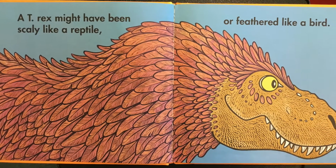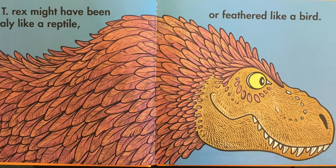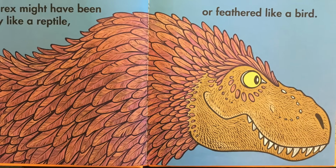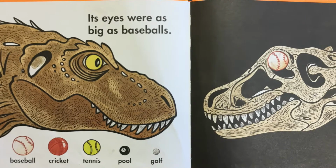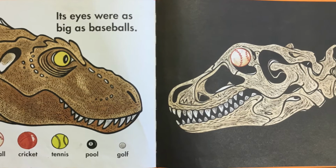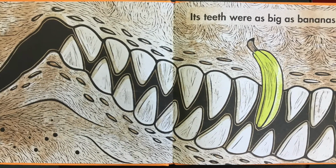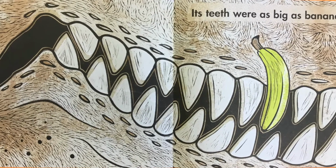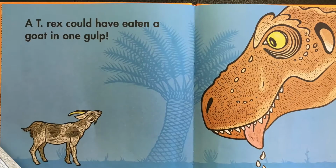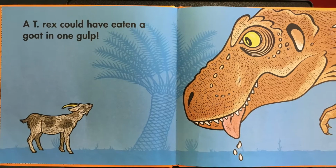A T-Rex might have been scaly, like a reptile, or feathered, like a bird. Its eyes were as big as baseballs. Its teeth were as big as bananas. A T-Rex could have eaten a goat in one gulp.